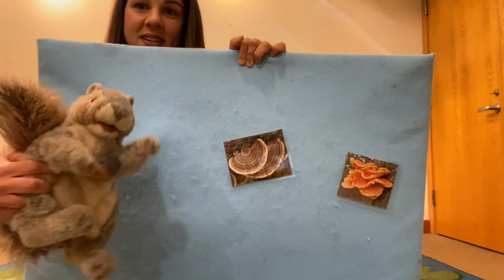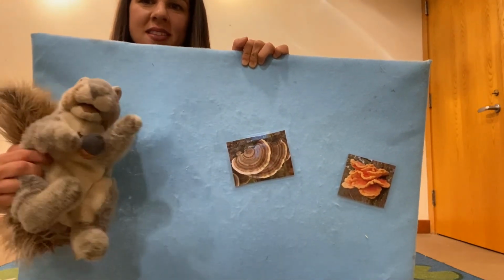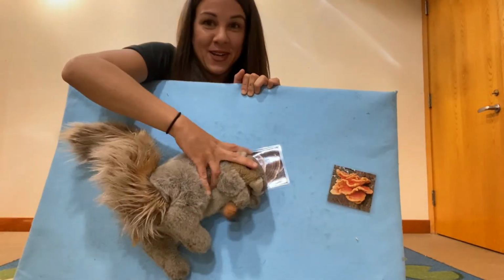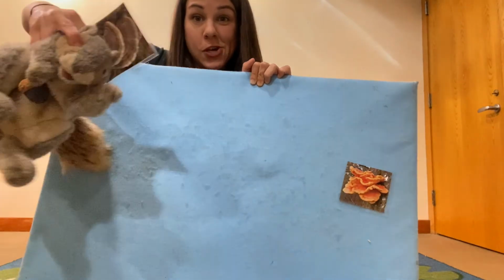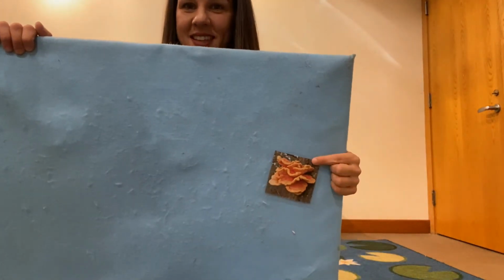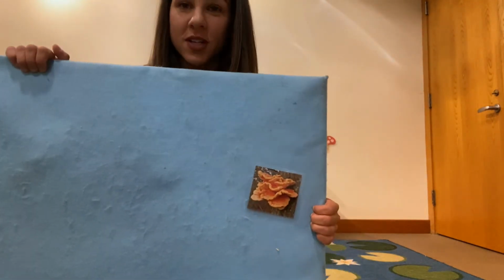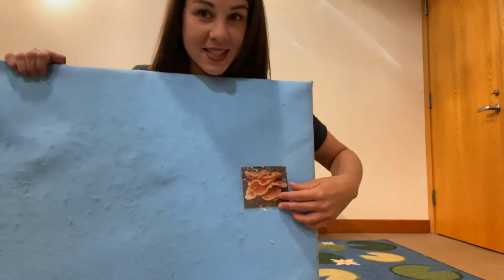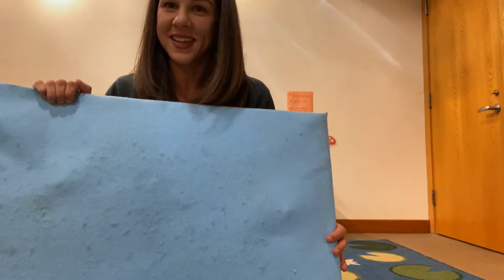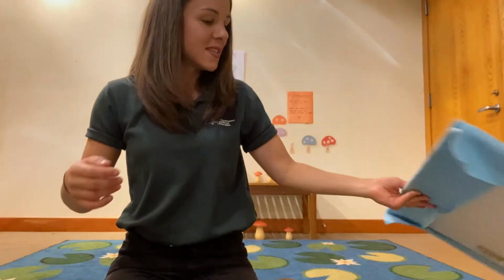Along came what type of animal is this? A squirrel. Along came a squirrel and said, good. Now how many mushrooms growing in the woods? 1. 1 little mushroom growing in the woods. Along came Miss Emily and said, good. Yummy. No more mushrooms. Bye, mushrooms.